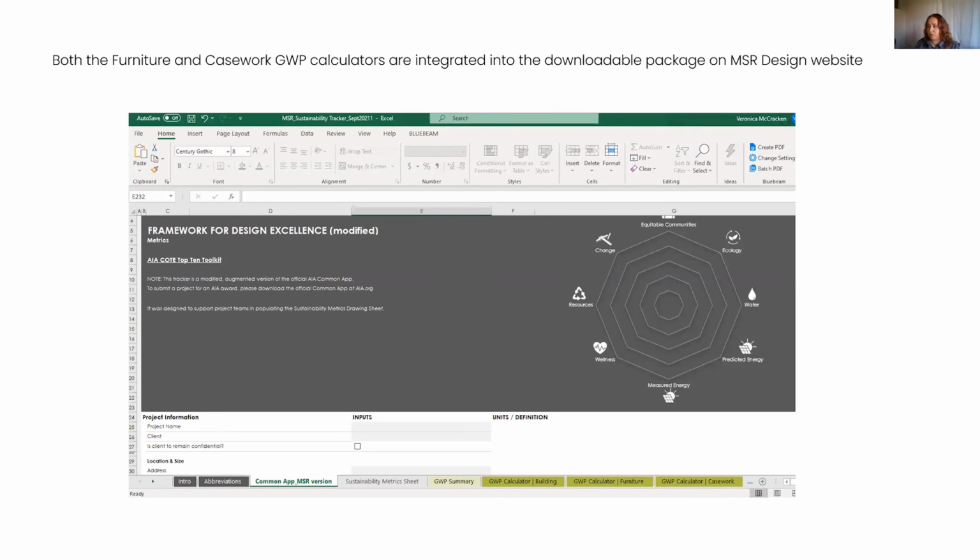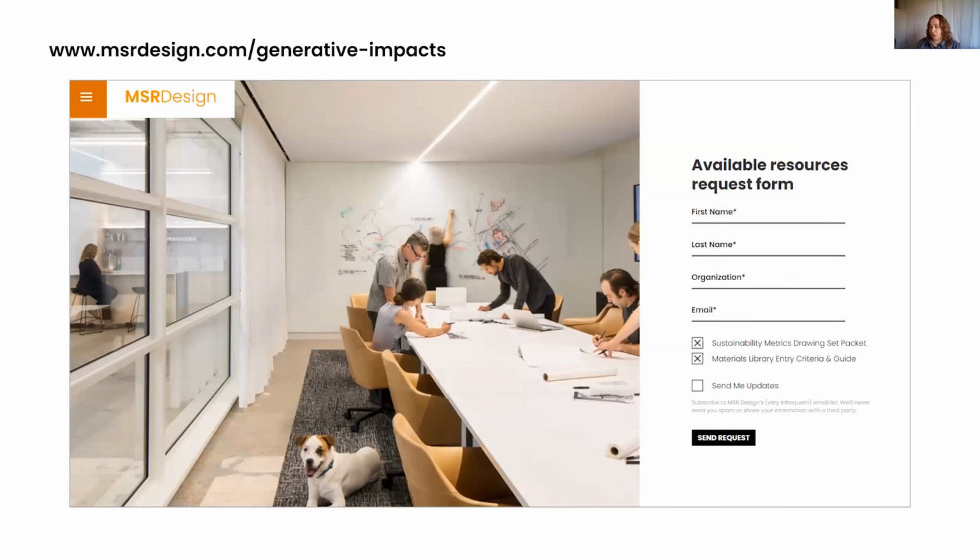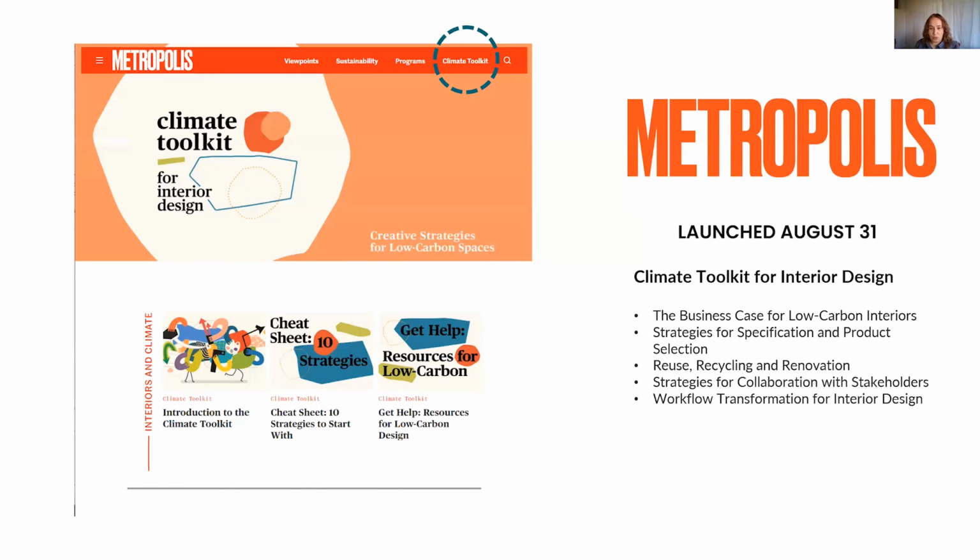Yeah, so I wanted to mention that these calculators we've been talking about are available for download on our website. We essentially took the framework for design excellence, like the Common App, and modified it and added some new calculators to it. So it's downloadable in case you want to play around with it yourself or adapt it in some way, or do those linear foot takeoffs to do your own calculations. And that's all available on our website at msrdesign.com/generative-impacts.